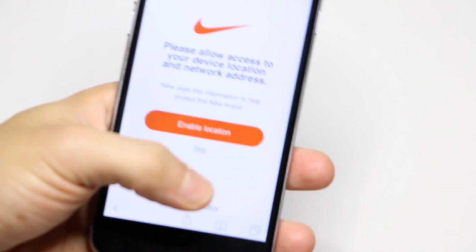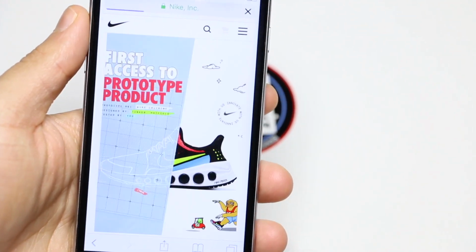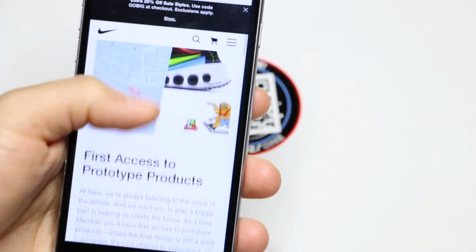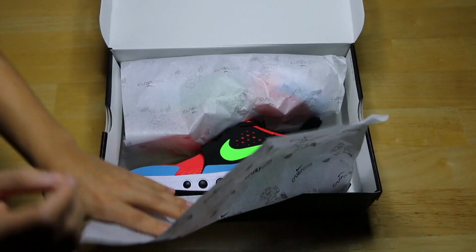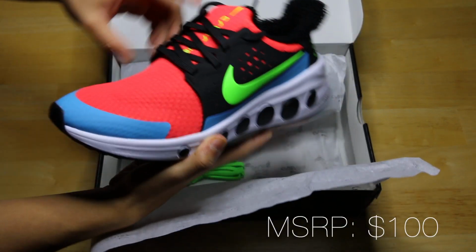And the reason why it's a prototype is because this shoe is for the slow runners out there, which I'll explain later. The price point for these babies is $150 US, but on the Nike website right now it's $100, since this shoe has been out for a few months.